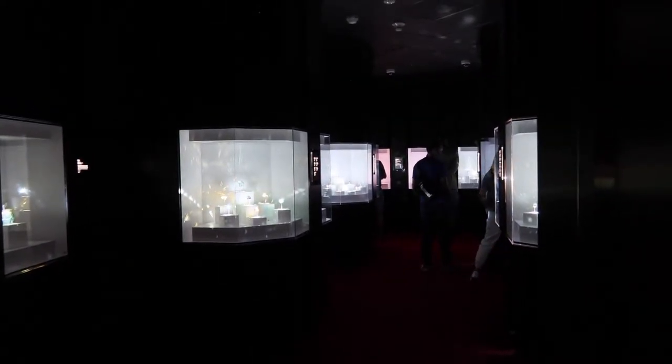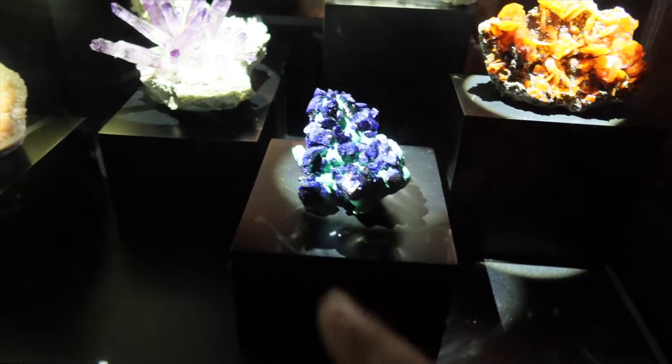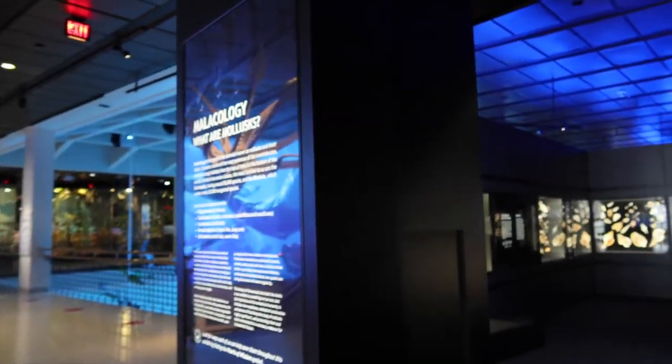Wow, that's really cool. So they even have a gem room of like how they polish them and stuff like that. We're not going to go through all of it, but that's really, really neat. I kind of like that one too. It's like purplish, bluish, and green. It's really cool.